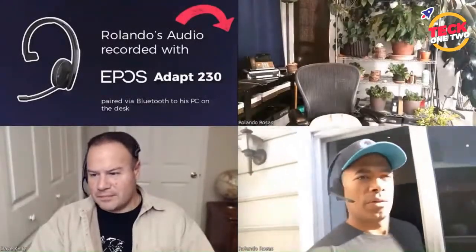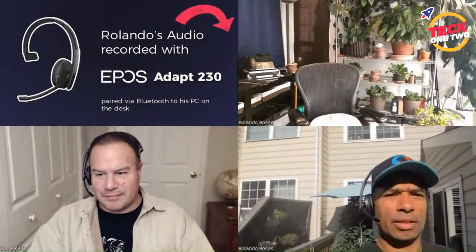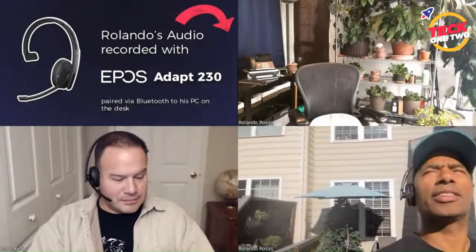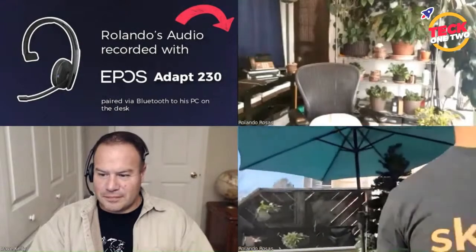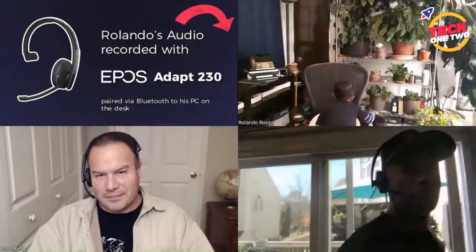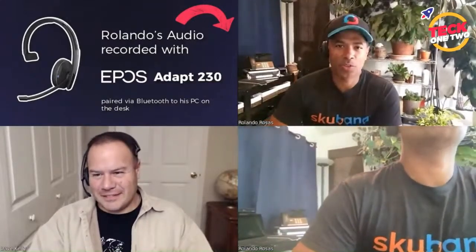I'm walking right out on the deck. I'm going to close the glass doors and screen. Nice and sunny. Okay, so I'm walking back in, closing the glass doors. I've got my little one here helping me, but he wants to be a TV star already. So that's been a test with the EPOS Adapt 230 Bluetooth headset. Back to you.